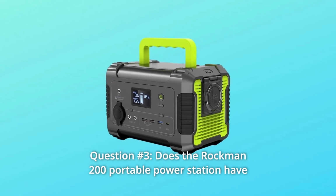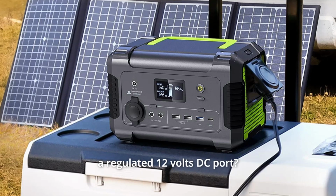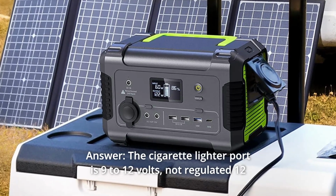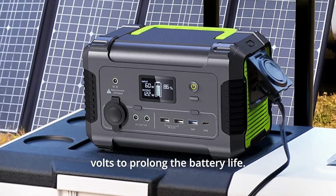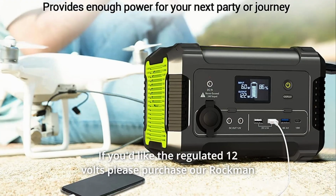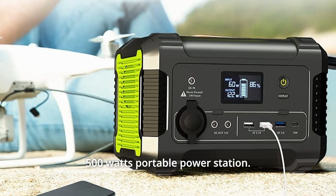Question number 3. Does the Rockman 200 portable power station have a regulated 12 volts DC port? Answer. The cigarette lighter port is 9 to 12 volts, not regulated 12 volts, to prolong the battery life. If you'd like the regulated 12 volts, please purchase our Rockman 500 watts portable power station.